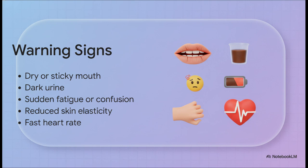So as a caregiver, you've got to play detective and actively watch for the subtle warning signs. We're talking a dry or sticky mouth, dark urine, or reduced skin elasticity. But you also need to pay close attention to sudden fatigue or unexpected confusion.